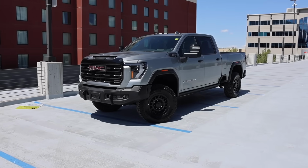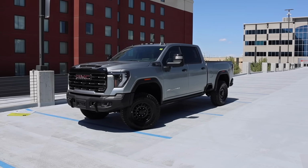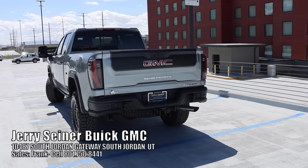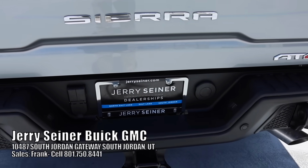This is a 2025 GMC Sierra 2500 AEV edition with the gas engine. And I'm excited to show you guys the payload on this truck. I borrowed it from Jerry Seiner, GMC here in South Jordan, Utah. Be sure to ask for Frank for availability.